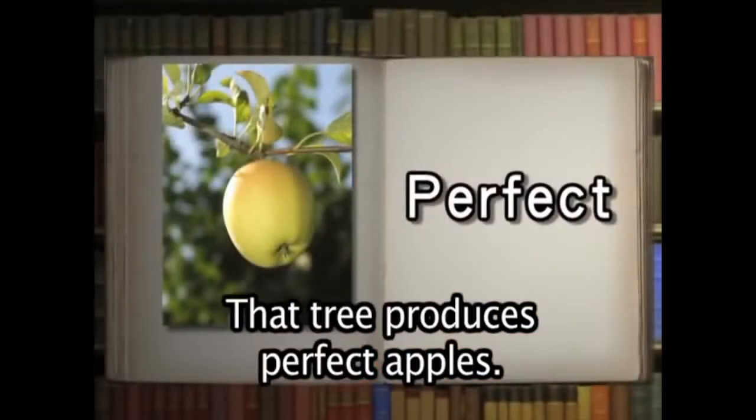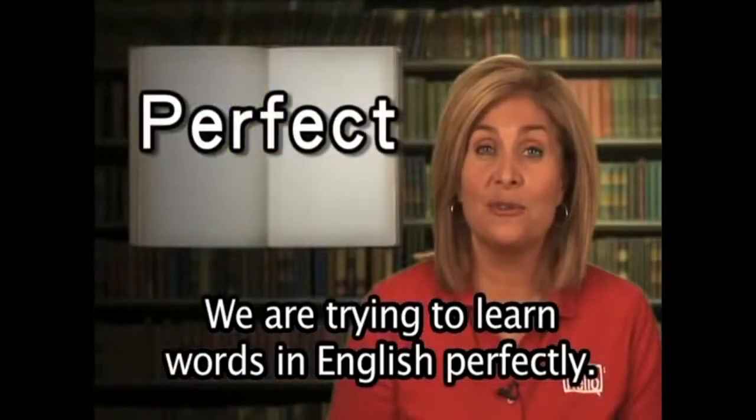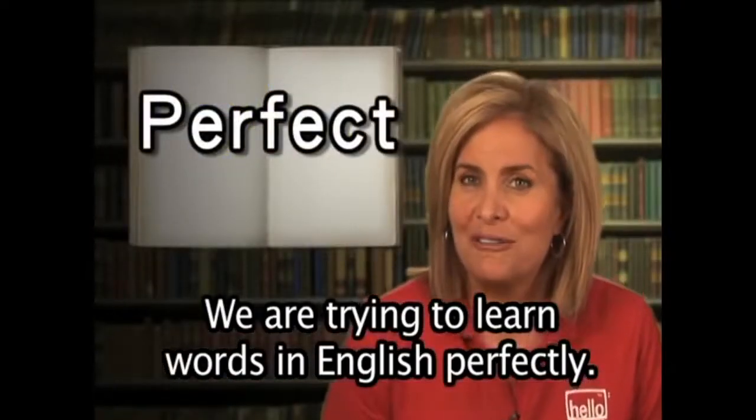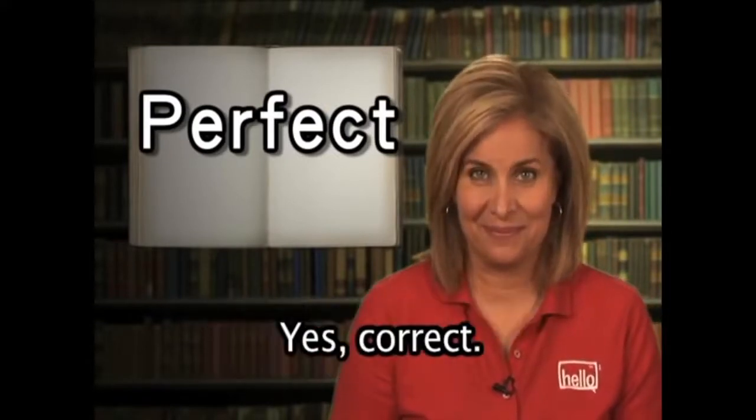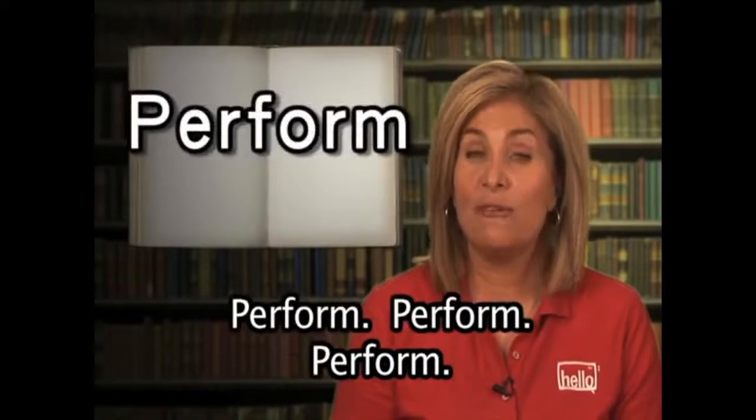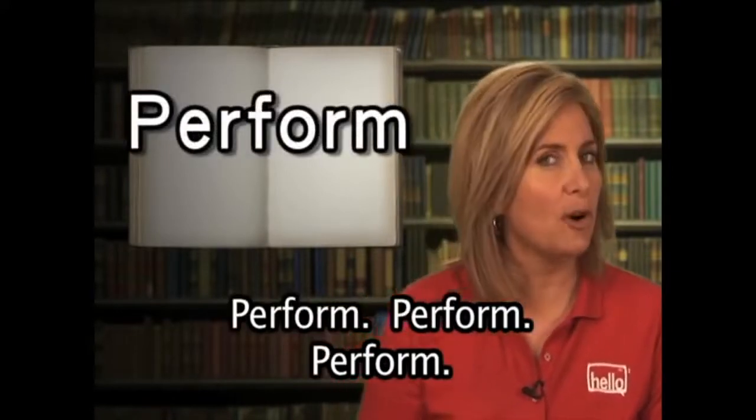That tree produces perfect apples. We are trying to learn words in English perfectly. Perfect. Say it again. Perfect. Yes, correct.